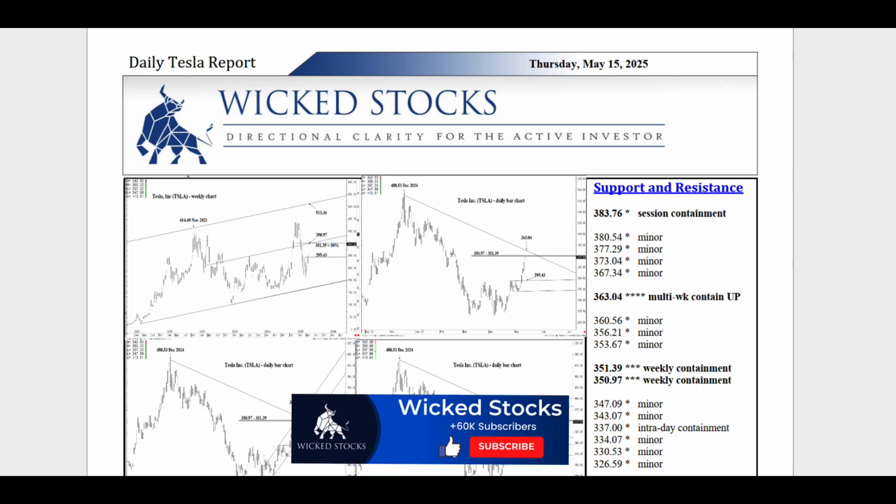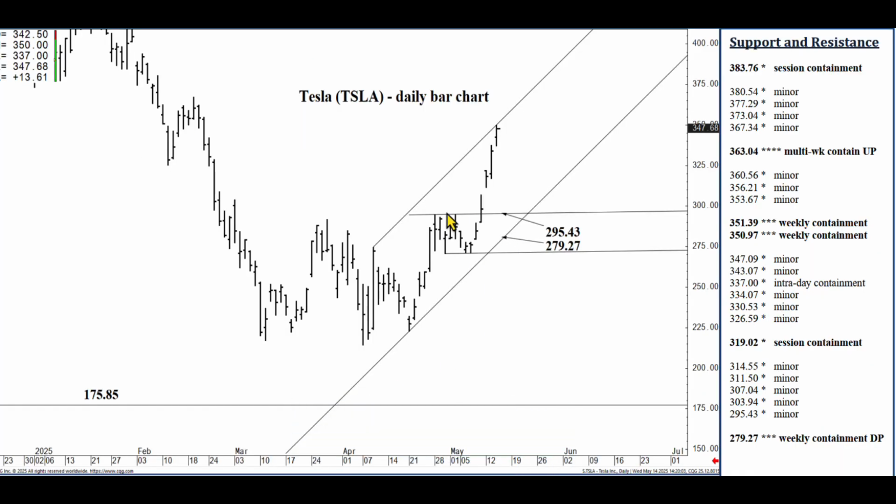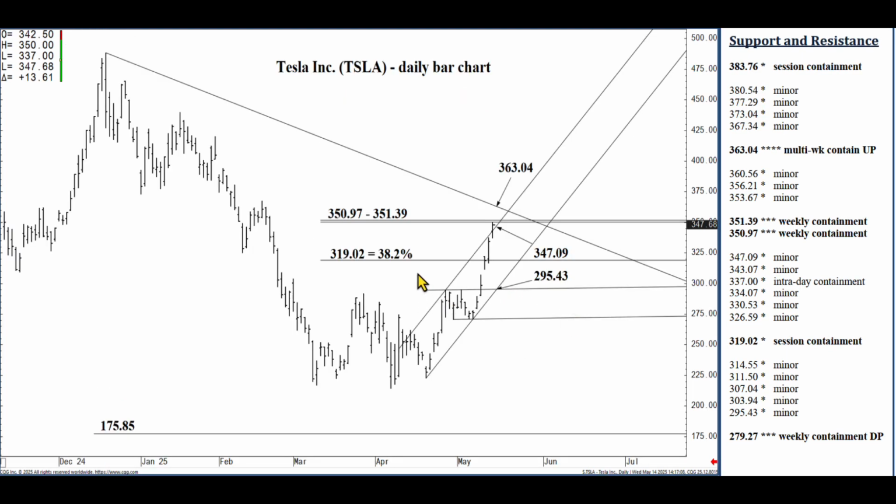Let's take a look at the charts. Where to begin? I don't have the breakout anymore, but it was above this 295.43 channel top, anticipating. I suppose I do show it here. Well, I show a lot of other things as well. But the settlement that was Friday of last week indicated this low 350s to 363.04 descending two-thirds speed line as an objective. And we have met it now, essentially.